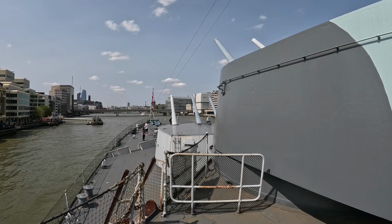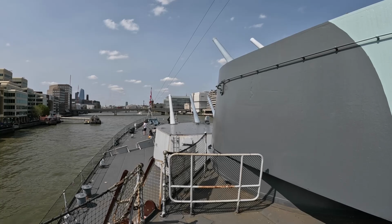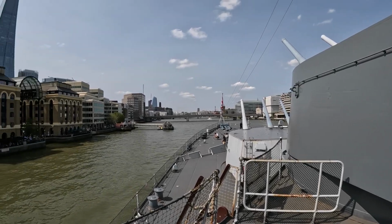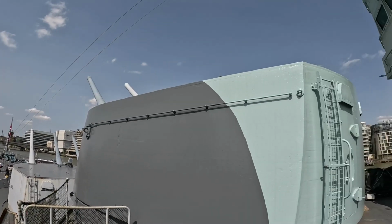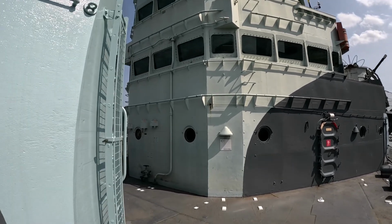Now towards the front, or the bow of the ship, and you've got the guns just to the side of me. You can see they're an awful lot smaller than the monstrous ones they had at the War Museum earlier. If I spin round, you've got a very nice view of the Shard right there. And I've been having a nice time wandering around the ship. Been looking quite a lot at the German ship next door.